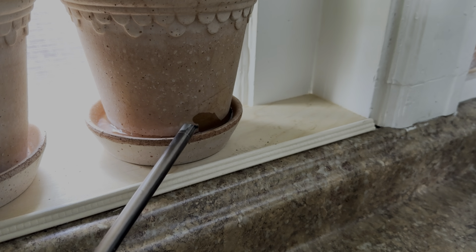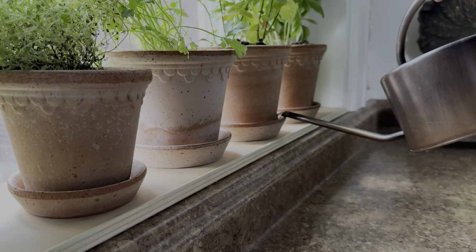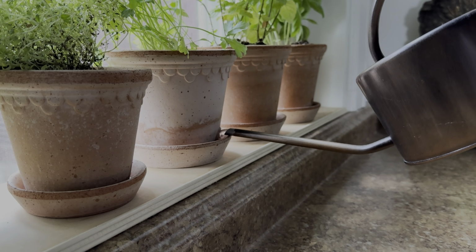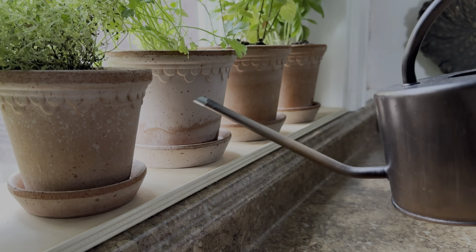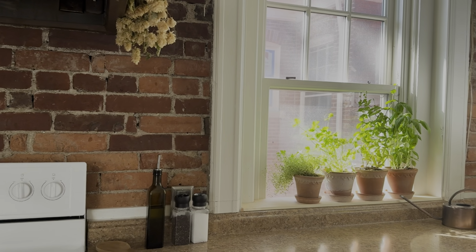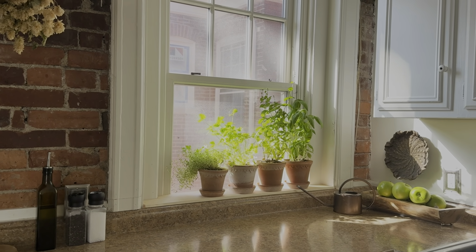Perhaps this is why I love awkward spaces so much, because they provide an opportunity to be creative and unique. And this is just another reason why I'm so excited for some of the future plans for this kitchen, because trust me, there are way more awkward nooks and crannies to be made the most of.